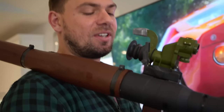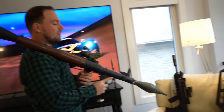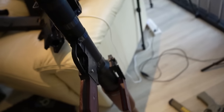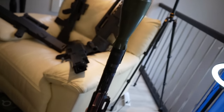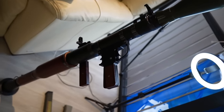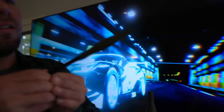It was really hard to get launchers in Canada a few years ago. I bought this one secondhand for probably way too much money. I wanted an RPG. I would pick this one up, but the cone will come off the back. That's the kit that you get from Evike, I believe. This one currently does not work. That's why I wanted one that works. This one works better.